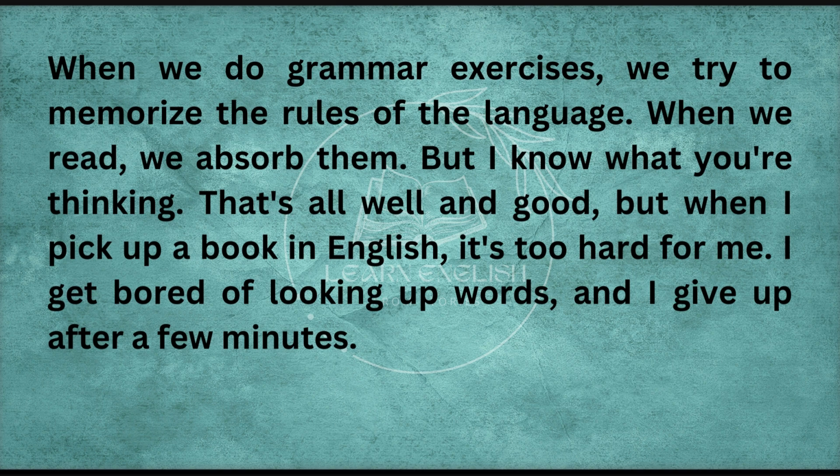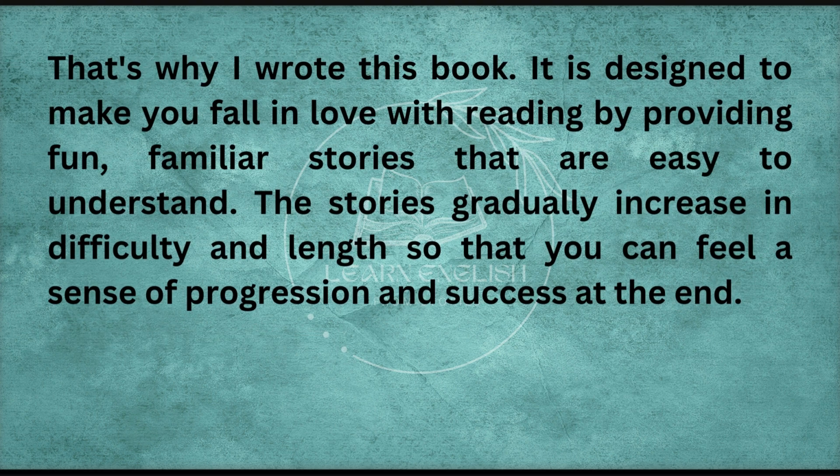But I know what you're thinking. That's all well and good. But when I pick up a book in English, it's too hard for me. I get bored of looking up words, and I give up after a few minutes. That's why I wrote this book. It is designed to make you fall in love with reading by providing fun, familiar stories that are easy to understand. The stories gradually increase in difficulty and length so that you can feel a sense of progression and success at the end.